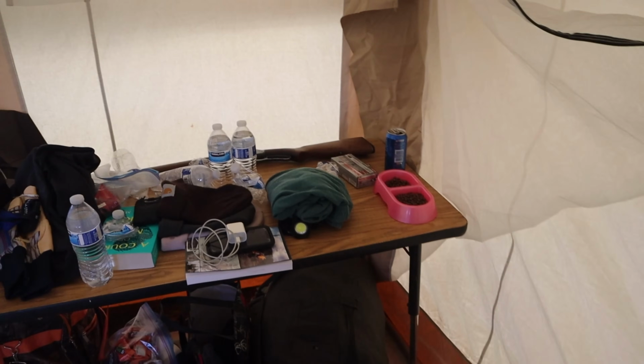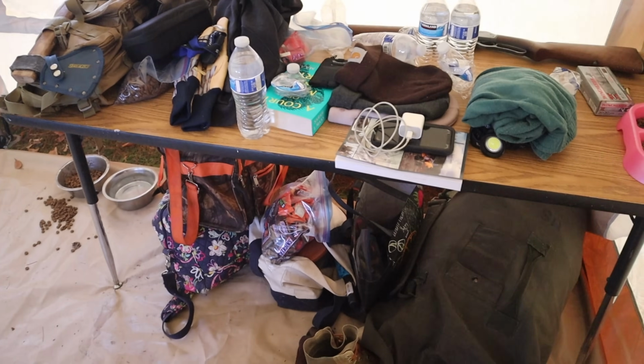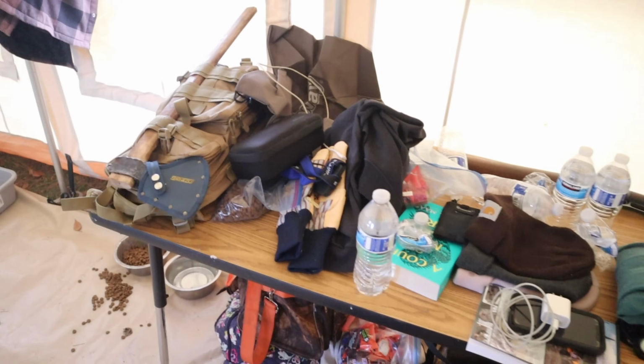So here's a look at camp. Got our table, this is kind of our catch-all. Gear underneath, our clothes and all that.